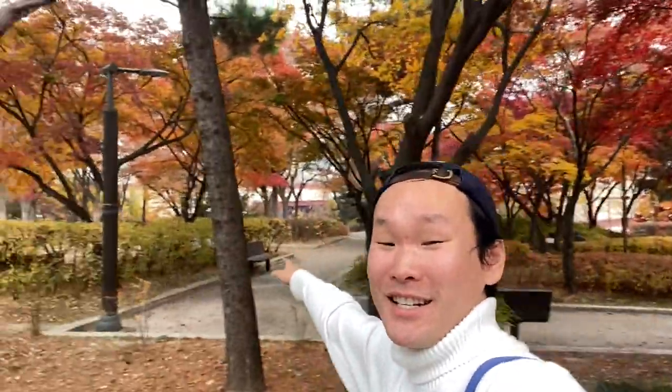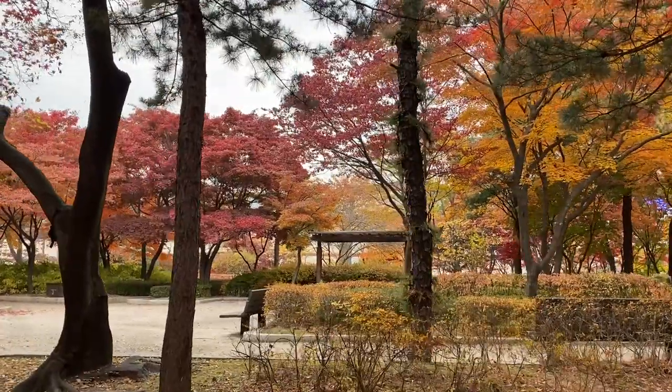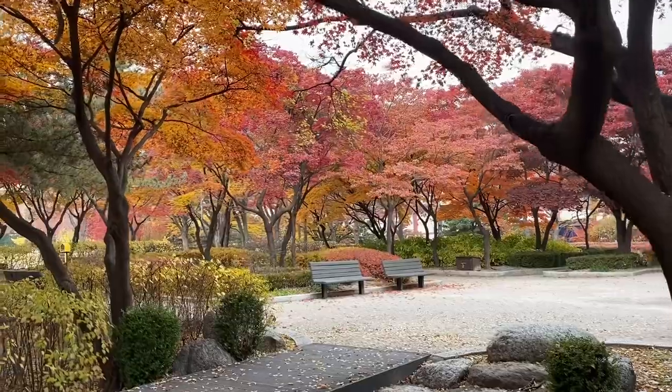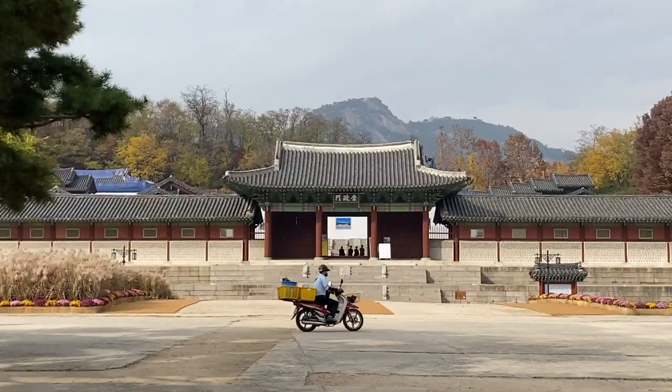Right next door to the museum village is this beautiful park. I don't know where this leads, but I'm really enjoying the autumn foliage here and just wandering through it. It's so beautiful. It just constantly keeps pushing my mind of what the city is and what it holds, truly.